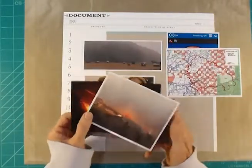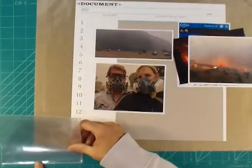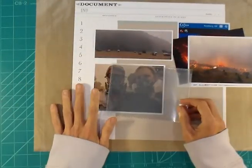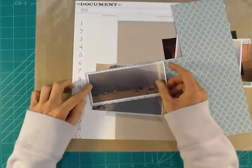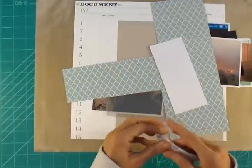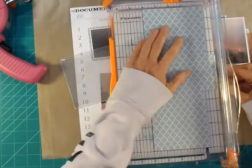The photos on the right are off of the internet, and the photos on the left are of me and my husband and our farm equipment in the photo above us. I am also going to use that flip photo sleeve. That's kind of a throwback. You don't see that used very much anymore, but I'm going to use it to put a bunch of the pictures in on my layout.